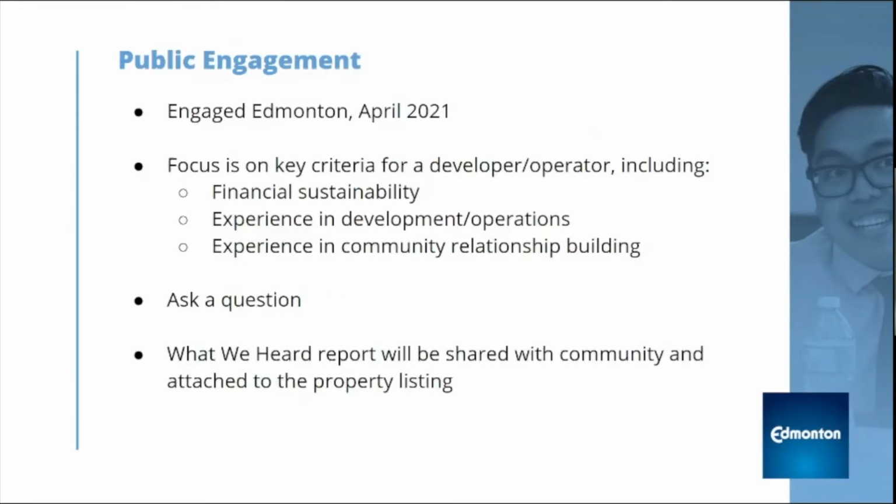Back to our engagement. During the month of April, the city is holding public engagement for residents, businesses, and organizations in Ogilvie Ridge. Due to public health concerns, we are holding the engagement virtually on this Engage Edmonton page. During the engagement, we will share key criteria that the city will use to evaluate developer-operators that bid on the property listing. Those key criteria include financial sustainability, experience as a developer-operator, and experience with building relationships in community.